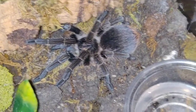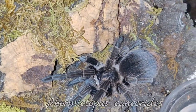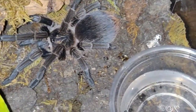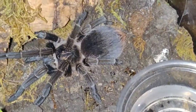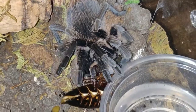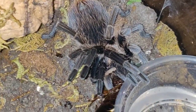Here is my Formictopus cancerides, the Haitian brown. Let's give her a big old dubia. You guys are ferocious predators.